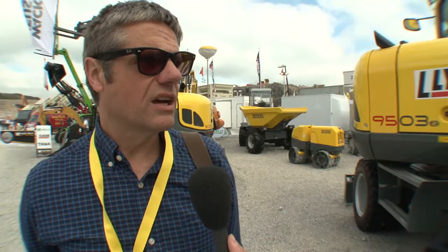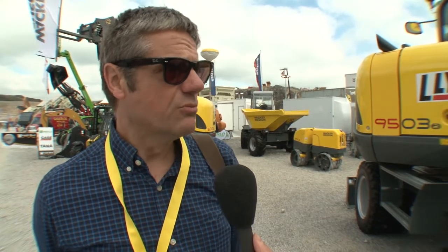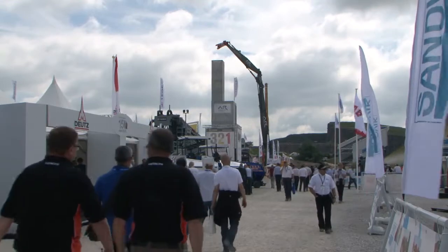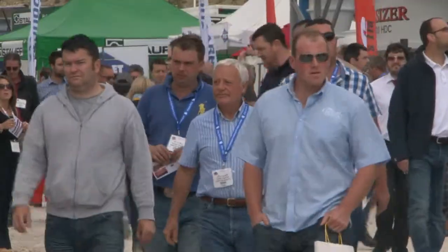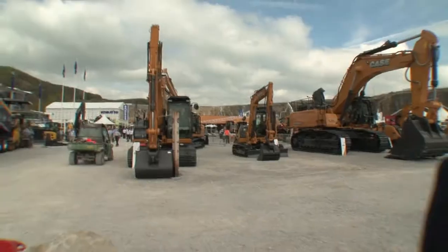We're also seeing an interesting growth in the road machinery side because of the links between the asphalt and quarrying sector. There's always been a contingent of road machinery here. What also is interesting, we're seeing some companies here for the very first time. Wacker Neuson, here behind us, is a specialist in compact machinery. They say they're here because they think this is a very credible show, and they want to have a presence here. They have some road machinery, but they feel it's a very good place to exhibit.